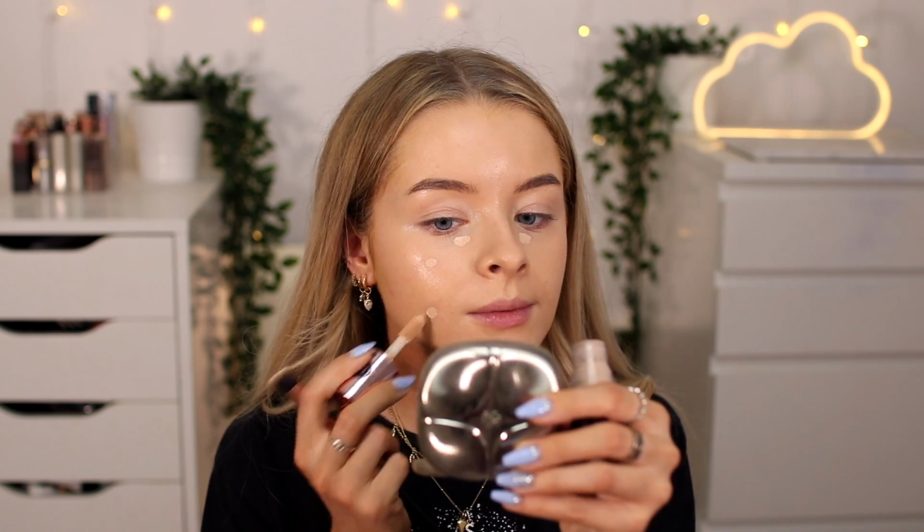I quite like it, but I am going to add a tiny bit of concealer just on areas where I need it. So I'm literally going to put a little dot here, a little dot here, and then just on any blemishes I will put a bit more on this one. I don't want to go overboard today, and then I am going to use just a little brush to blend that out. Oh, and this is the Revolution Conceal and Define Infinite Concealer in the shade C6.